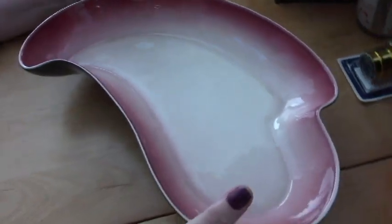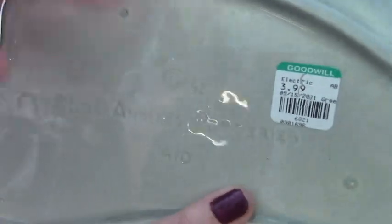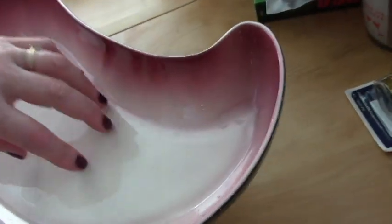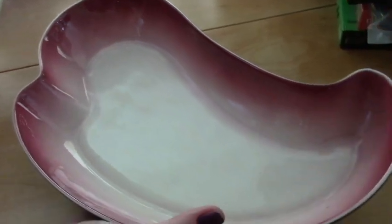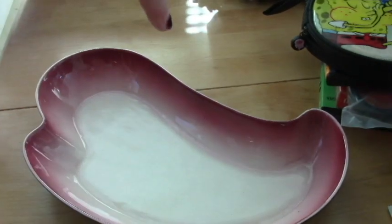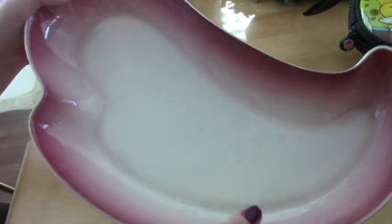And I got this. This was $3.99. LA Potteries, or Los Angeles Potteries, 1952. And see, it's got the airbrush. It's in perfect shape as far as I can see. This is what they call a pond. And then they put those flamingos. You can stage your flamingo scene in here. If I had some, I'd put them in there. But it's really cool. And it was only $4.